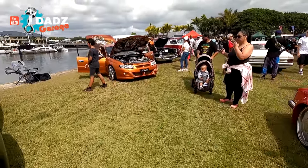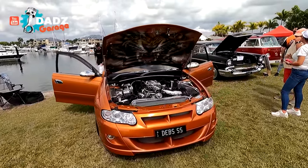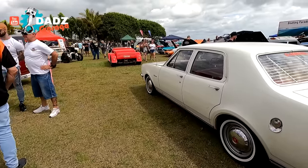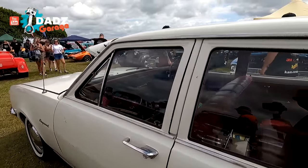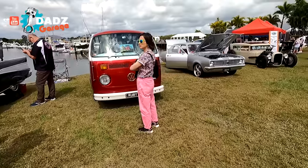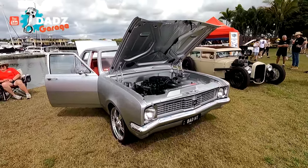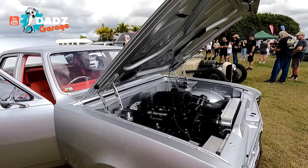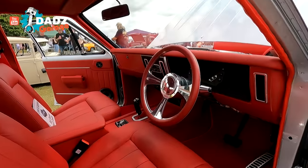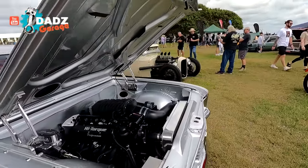Brocky. A lot of work on this one. So this goes nowhere off my list. Another beautiful HT. Which is awesome, look at this. Let's check out the interior, it's beautiful. That's awesome. Oh, I've got a smell of leather going on.